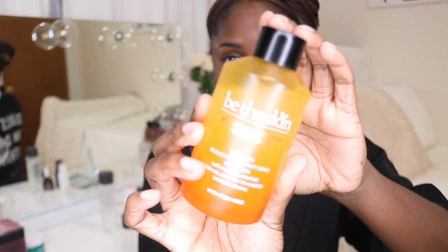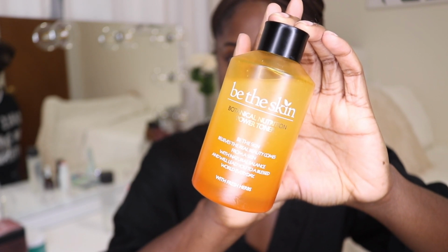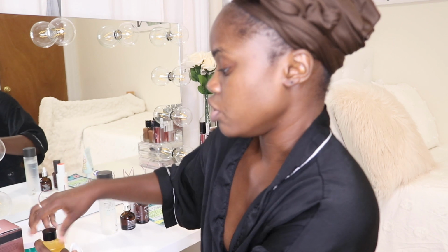But since I've already cleansed with an oil cleanser, cleansed with a gel cleanser, and exfoliated, I believe step 4 is my toner. I really like this toner. It's from Be The Skin. I got this because it was on the list of Peach and Lily's K-Beauty Awards, so I figured why not give it a shot. So all I do is take it and put it on a cotton pad.